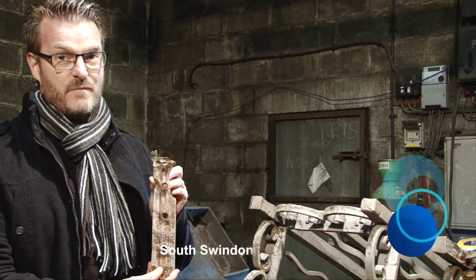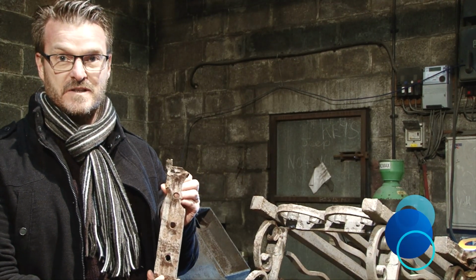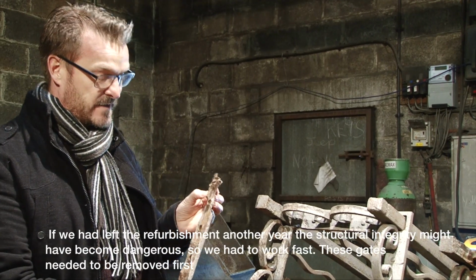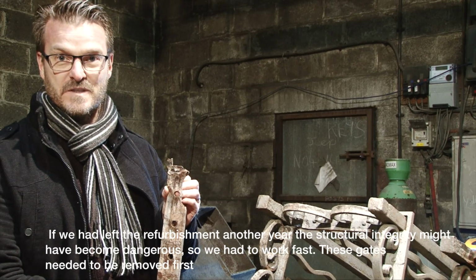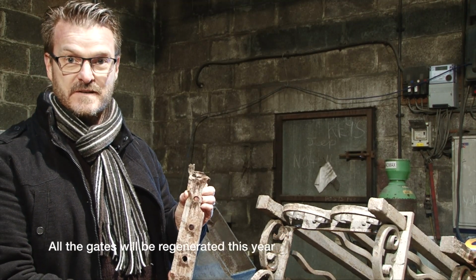The gates didn't have much longer left. If we'd left it possibly another year, then their structural integrity would probably have become dangerous. We had to work quite fast, and this is why we've made sure these gates are the ones that are done first, and we're going to ensure that all the gates are regenerated this year.